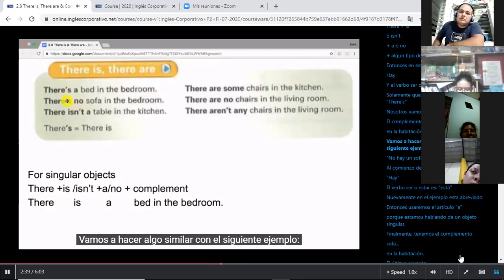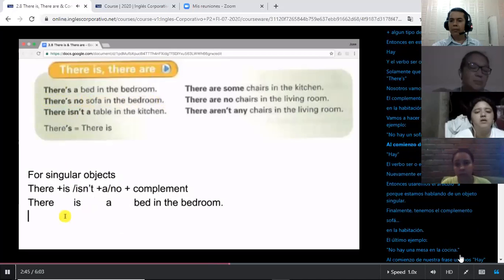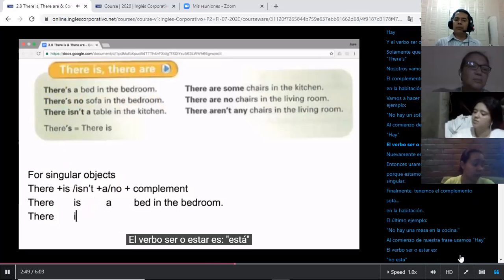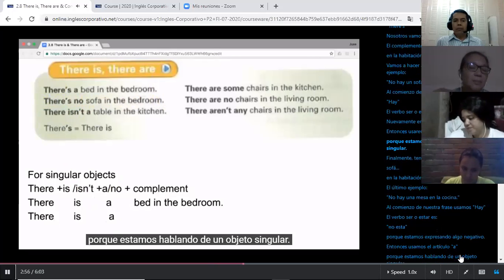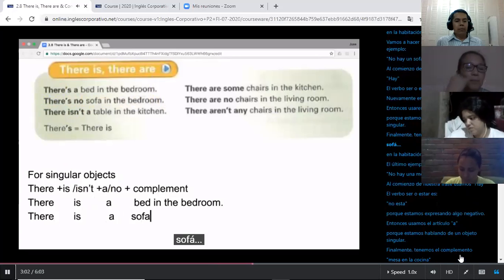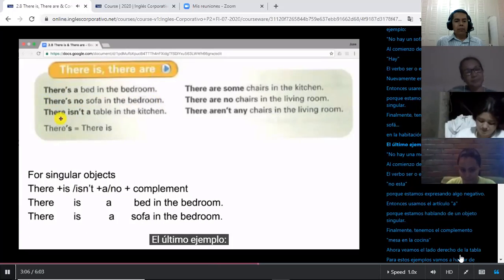We're going to do something similar with the next example. There's no sofa in the bedroom. At the beginning of our sentence, we have there. The verb to be, is. Once again, in this example is contracted. Then we will use the article a because we're talking about a singular object. Finally, we have the complement. Sofa in the bedroom.